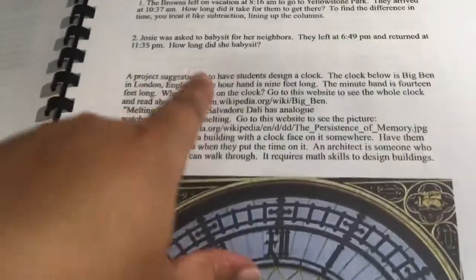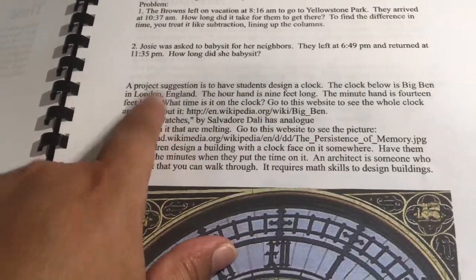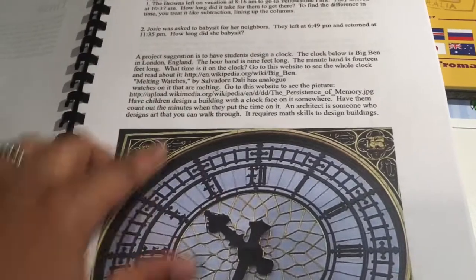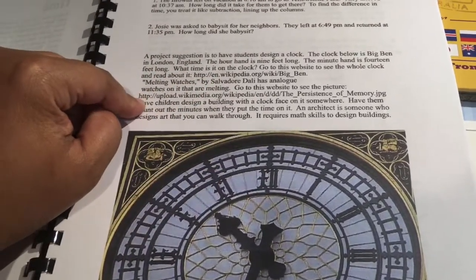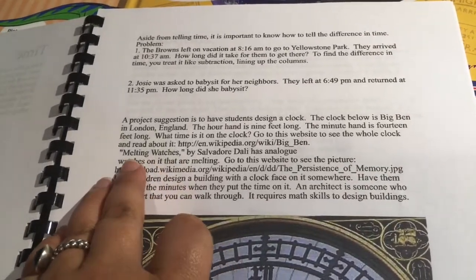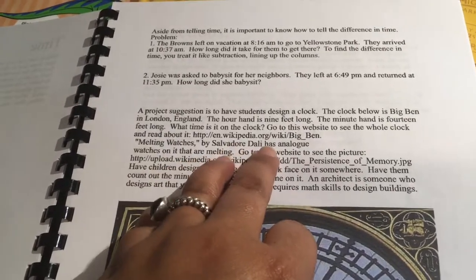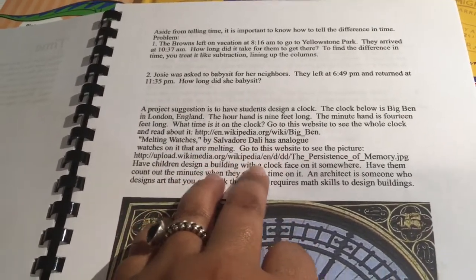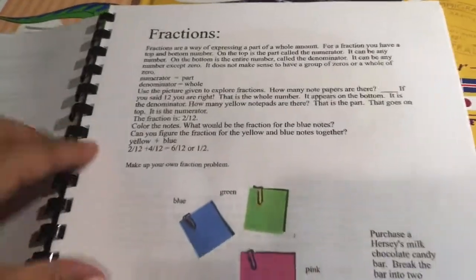It talks about the clock in London and the Big Ben in London, and so we'll be able to look that up. It also gives me references to websites to look up different things and activities that you can see. So for this one it says there's Melting Watches by Salvador Dali, so he will be able to look that up too. It gives me a website. So I just love how awesome this is, how diverse it is.